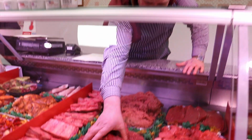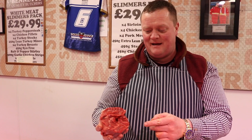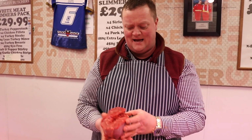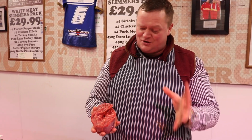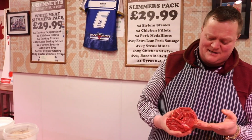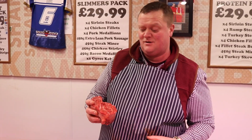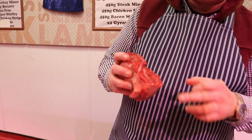Now, this is new. This is shin beef, not chin beef, shin beef. Now, if you want to know how to cook this, ask your grandma. It's a really traditional cut. You know, I always like to drop a traditional cut in now and again. It makes the most fantastic stew. Even if you get this and mix it with your normal stewing steak, you get all gelatine out of it. It's a really old-fashioned cut.